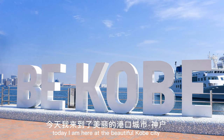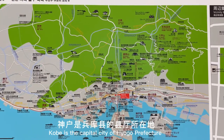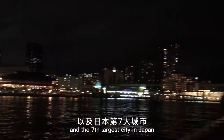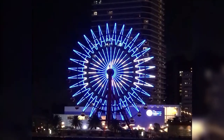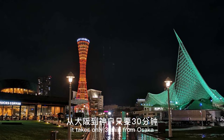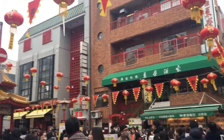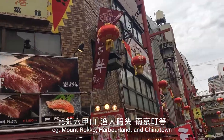Today I am here at the beautiful Kobe City. Kobe is the capital city of Hyogo Prefecture in Japan, and it is actually the third largest port city and the seventh largest city in Japan. It takes only 30 minutes from Osaka to Kobe, and there are so many places to visit here. For example, Mount Rokko, Harborland, and Chinatown.